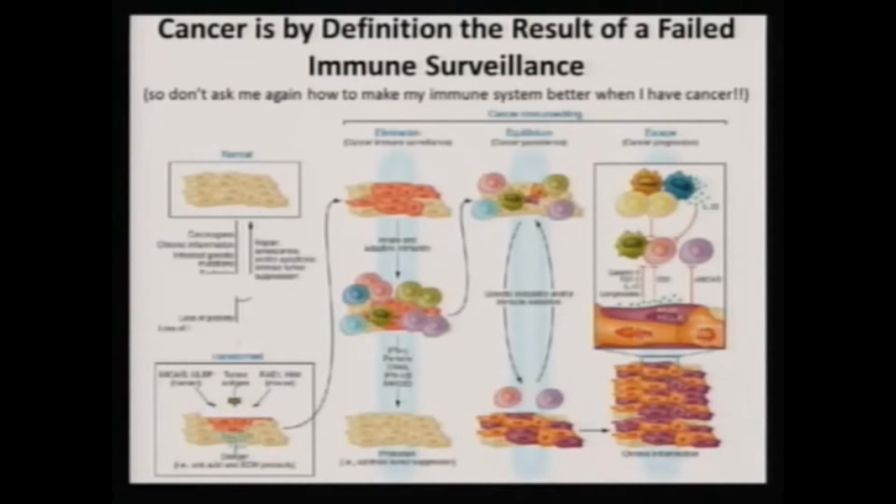So there are not many things to fix it. It's not like if you increase your exercise, or your activity, or improve your diet, or get a supplement, it's going to get better. It is already broken, and therefore there have to be ways to restore it in the way of drugs. I believe in alternative medicine, but the effects of it are very well unknown in a patient with metastatic cancer.